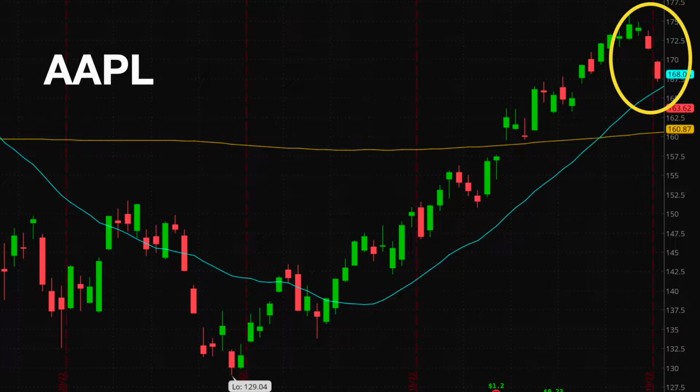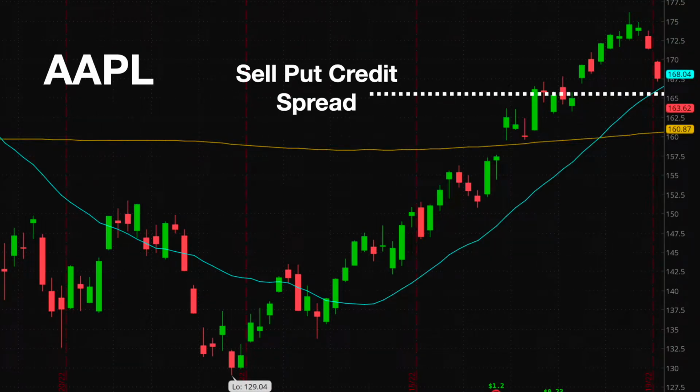It's now reached the 20-period moving average, which you can see there in blue. So therefore, you decide to sell a put credit spread at this point to play for a short-term bounce. And for this first credit spread, you allocate only 2.5% of your full account value for that one position. So again, so far, that's only half of what you intend to fully allocate on this Apple trade.